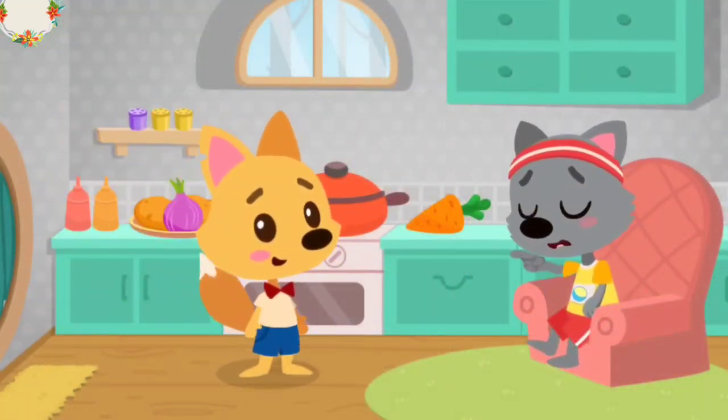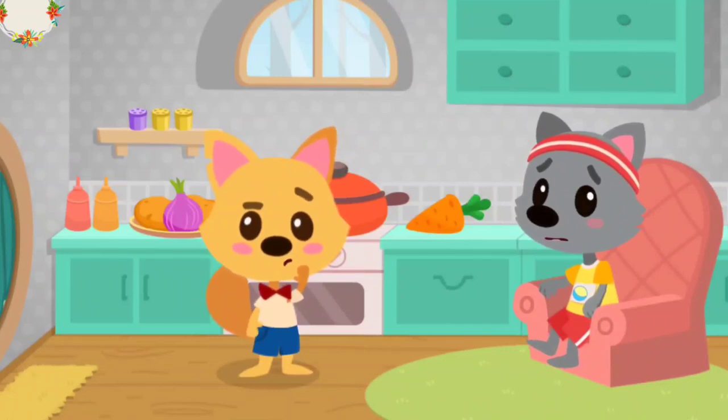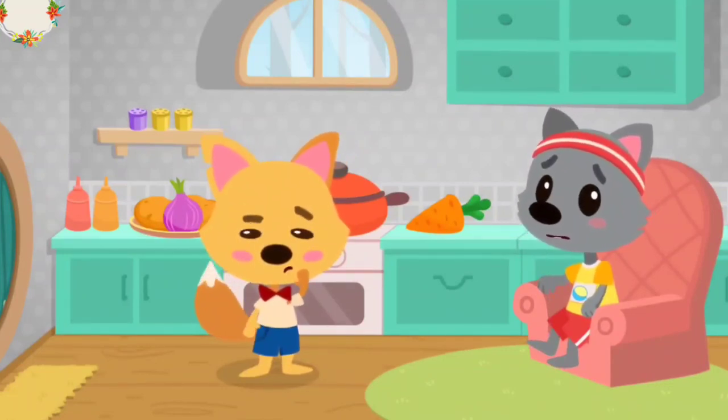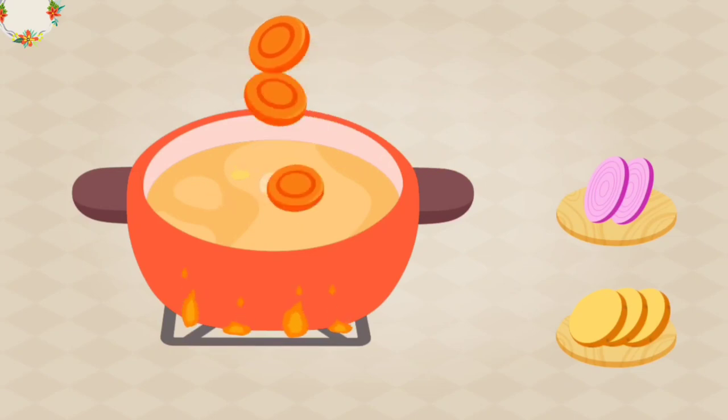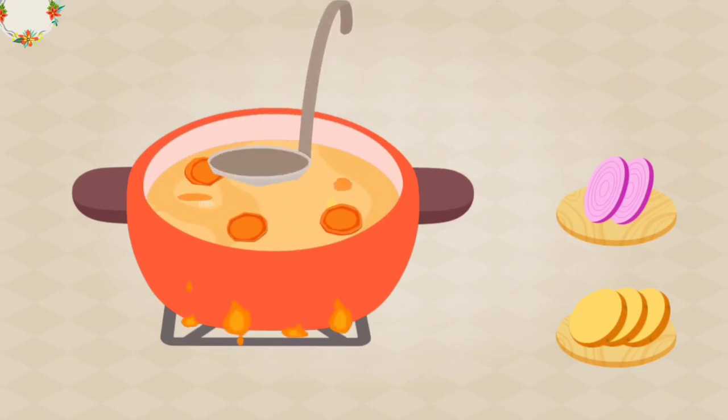Wolf had run a marathon and got very tired. He has no strength to cook a meal himself. Let's help him. Let's make a soup for Wolf. First, put ingredients into a pot and add some water. Now stir the soup.